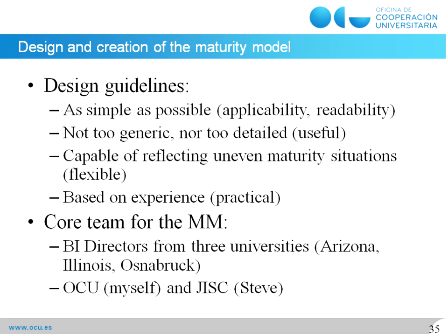Steve Bailey as a BI higher education expert due to his involvement in the development of this great Jisc BI infoKit. And myself, I have more than 10 years of being involved in several BI projects in different universities as a result of my job.